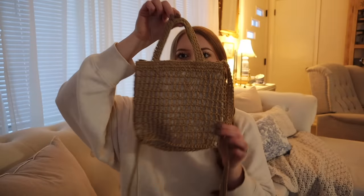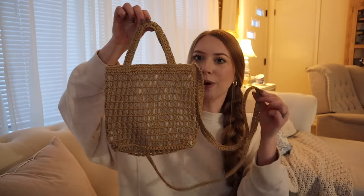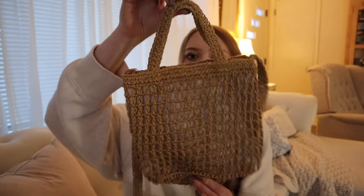My last Goodwill find is this adorable straw crossbody bag. I thought this was so cute. It was $5 and it is the Madewell brand.